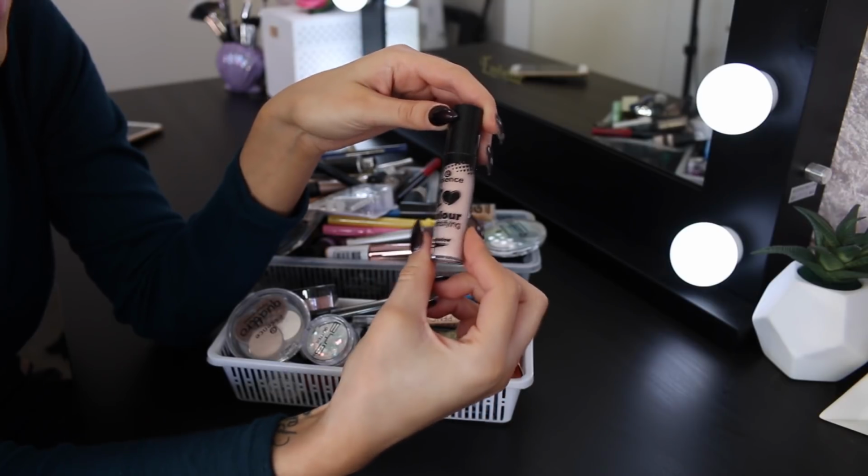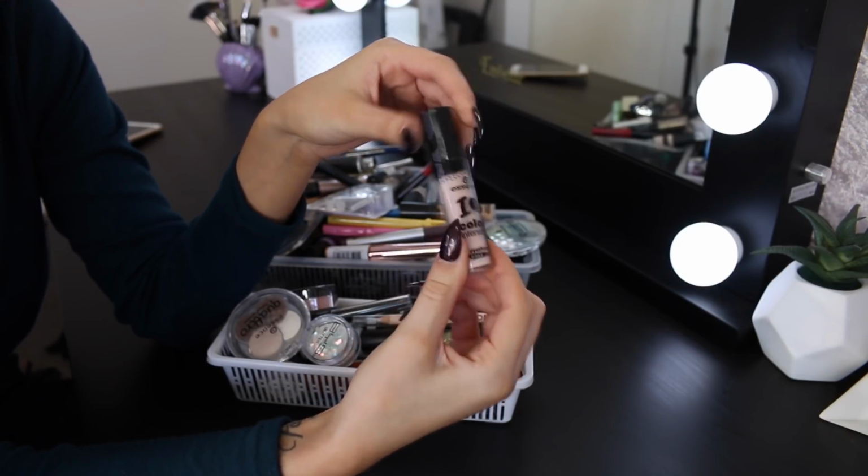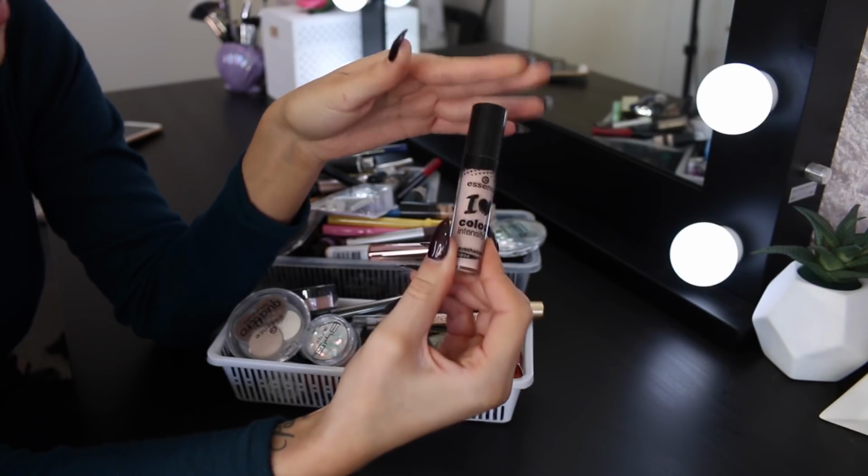Another eye base I really do like is the Essence I Love Color Intensity eyeshadow base. Again, really good drugstore option, so I am going to keep this. I love this eye base.